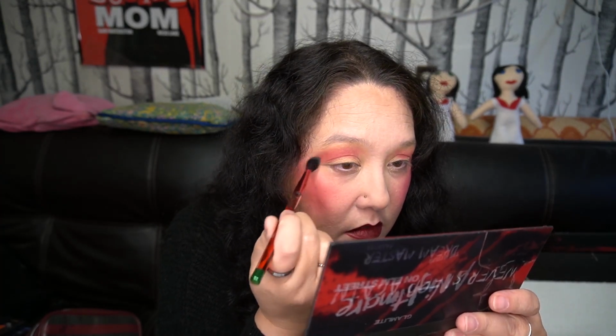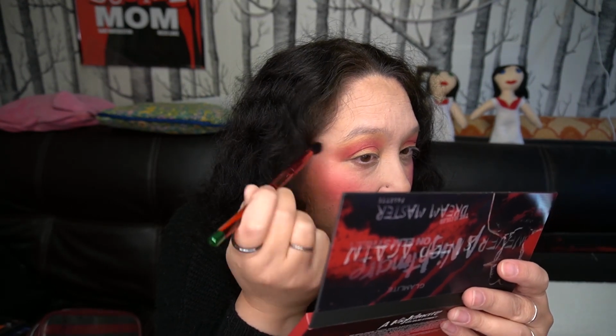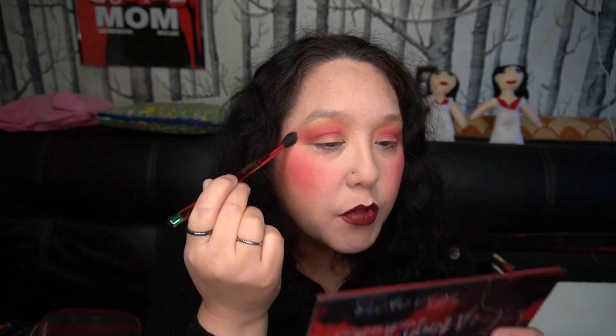That's a nice matte. It's blendable. I mean, it's blending out. And it's also building. I could build it a little bit more, I think. In the middle here. So I'm just building it in my crease. And kind of, I'm like just blowing it out.